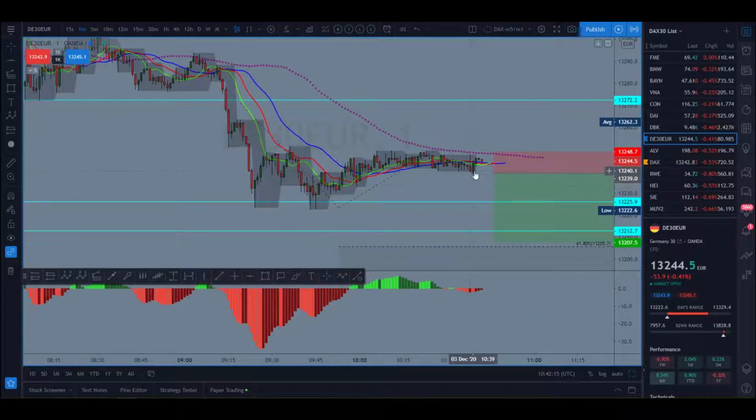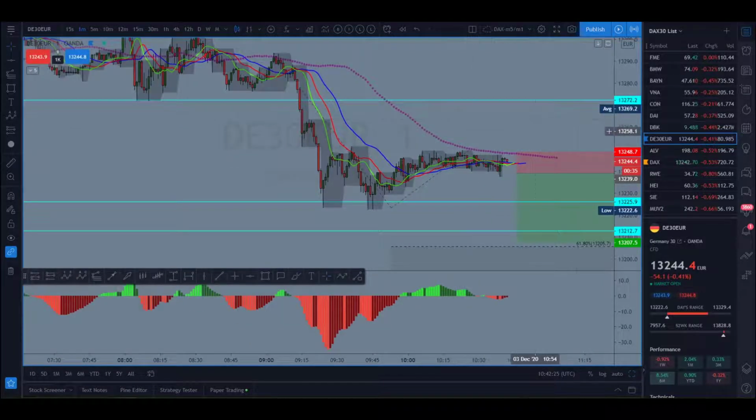So that's that. We got trapped again. We tried it. It looked like volatility was kicking in around this time, but nothing happened.